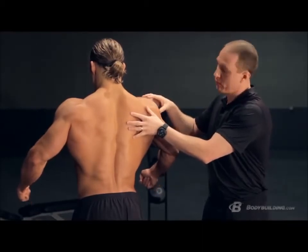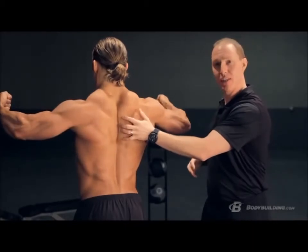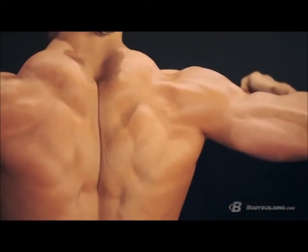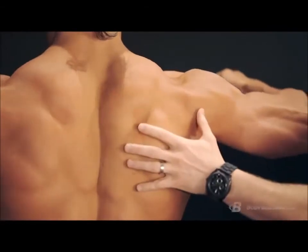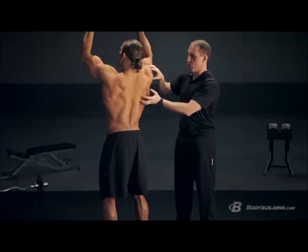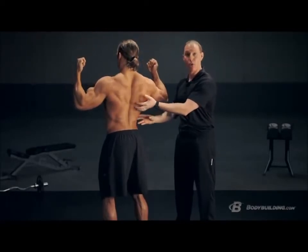If you're doing a row, you're set out, you're pulling back. You can see Craig is using his scapula to squeeze back, and he's using his upper arm as well. So they work in tandem to create this movement. Same thing, if he goes overhead, he's using not only his shoulder joint, but his scapula to squeeze down and really target the lats and the lower traps.